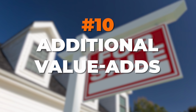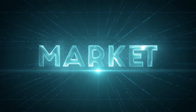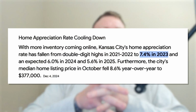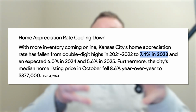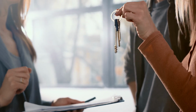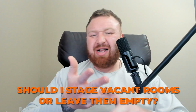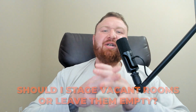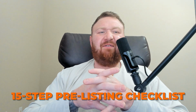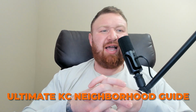Now, number 10, just some additional value adds. Get some real data and stats. Know the median days on market in your zip code, maybe at 15 days. Average price appreciation in KC. Say it's up to 7% year over year. Share success stories or case studies of sellers who got multiple offers above asking that live near you. Now have an FAQ segment. How do I handle last minute showings? What if the appraisal comes in low? Should I stage vacant rooms or leave them empty? Checklists and guides. Offer a free 15-step pre-listing checklist or an ultimate KC neighborhood guide to keep your audience engaged and coming back for more.